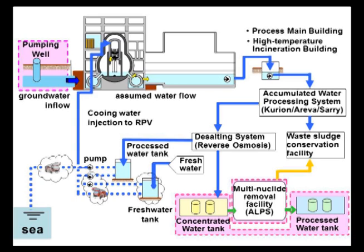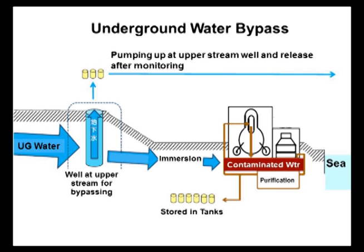We are also progressively installing tanks at the site. This well is part of the groundwater bypass system. The system was installed to pump up groundwater from the mountainside before it becomes contaminated and discharge it into the ocean.